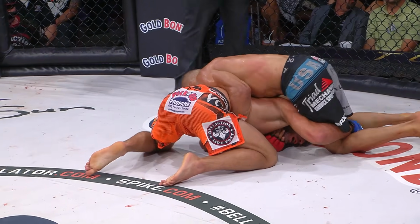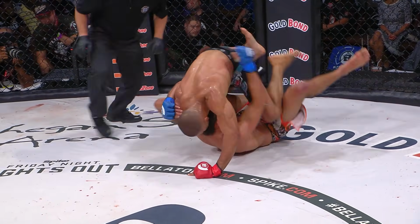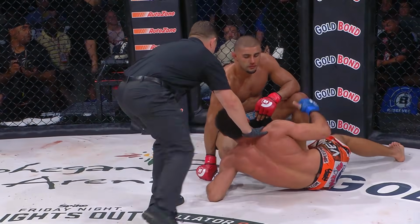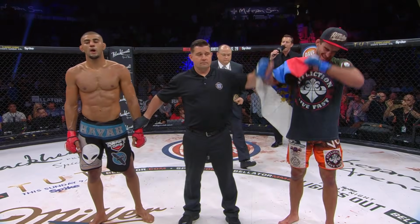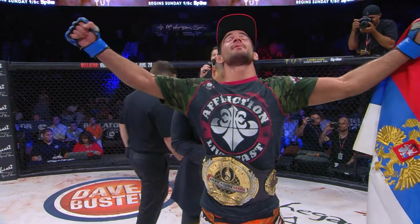This is where this fight was not supposed to take place. Koreshkov took it there, and he's trying to survive now the final few seconds after fighting a brilliant fight. And he will. It's in the hands of the judges now, but Andrey Koreshkov fought a brilliant fight. The new Bellator welterweight world champion, Andrey Spartan Koreshkov.